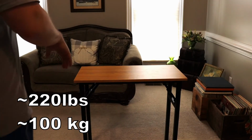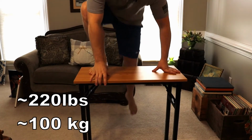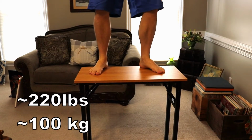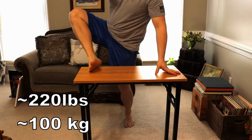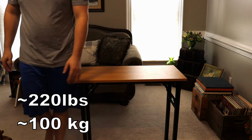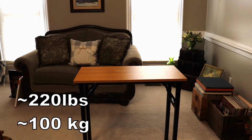And finally, we'll do the test of just rigidity and stability. This is my 220-pound, 100-kilogram frame, who likes ice cream too much, on top of the table. So this is what you're dealing with. It's plenty stable. I wouldn't have done that if I didn't feel confident in it. It wobbles because I'm heavy, but there's no looseness to any of the bracketing or anything else. It's very, very sturdy and stable.